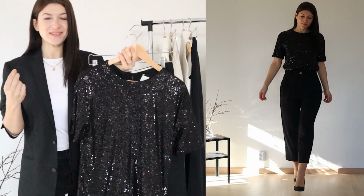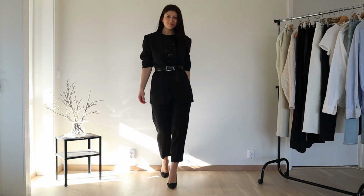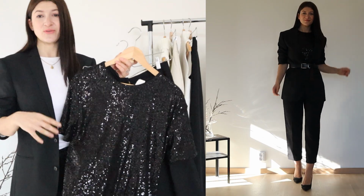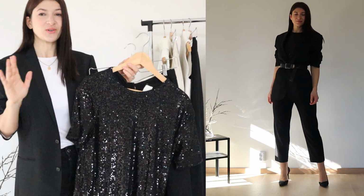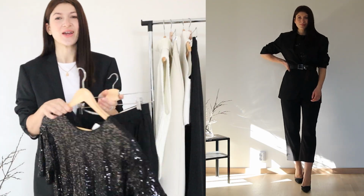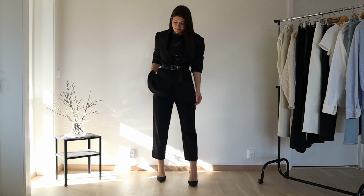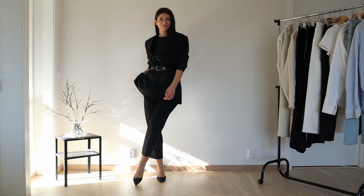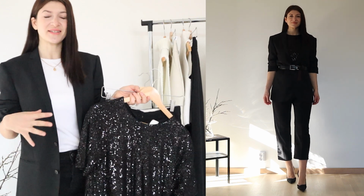Yes, I'm aware something like this is for the festive time of the year, but honestly you can always add a piece like this if you're going for a night out. I believe it is just going to look absolutely amazing, as I believe I achieved in this look over here. The way I styled it all is by tucking this shirt inside the pants, and I popped on this black blazer, and I actually decided to cinch my waist.